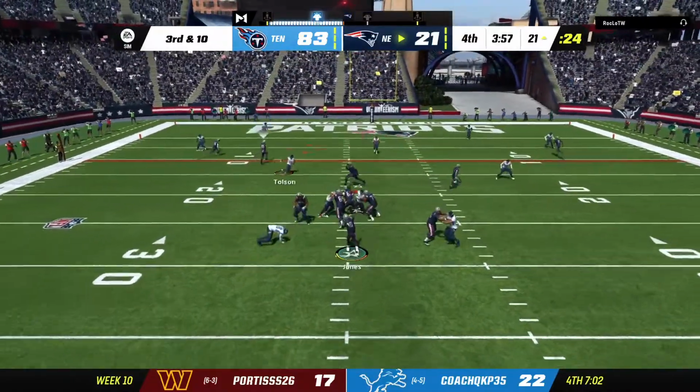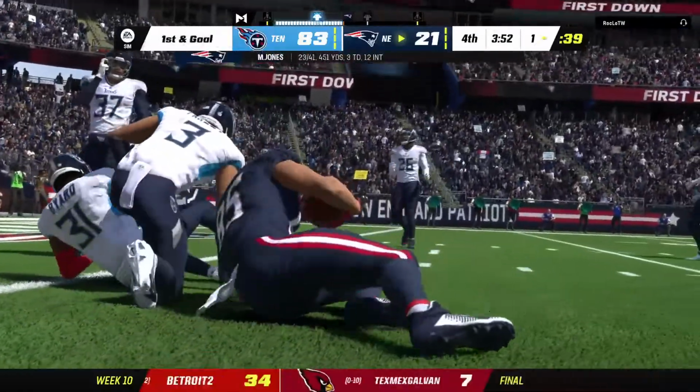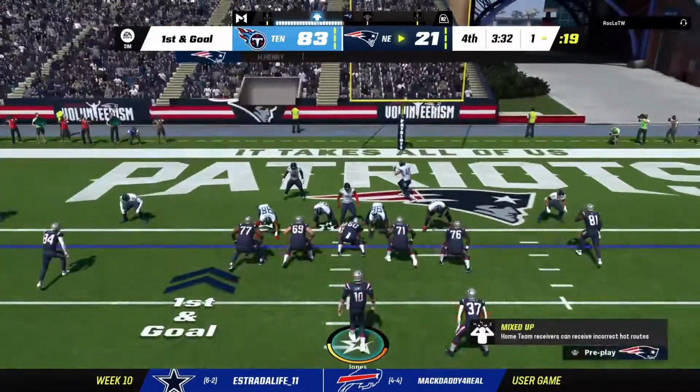Haven't done anything so far here in the second half. This is caught, and he couldn't quite get there. Tackled down at the 1. They're able to convert on 3rd down, and that sets up a 1st and goal.